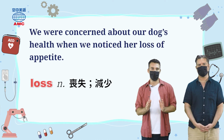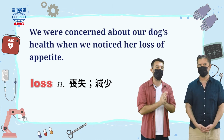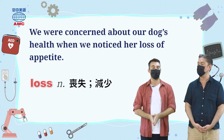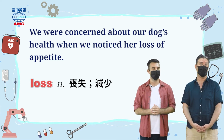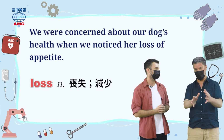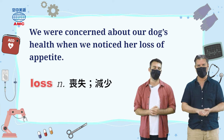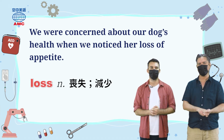Here's an example sentence. We were concerned about our dog's health when we noticed her loss of appetite. Oh, okay, yeah. To lose your appetite just means you're not hungry anymore. And you're right, for animals, that's a good sign that something's not quite right. Maybe they need to see a surgeon or something like that. But okay, let's get back to this article.